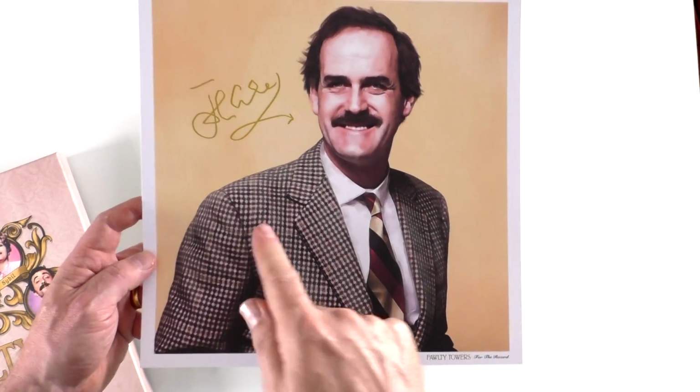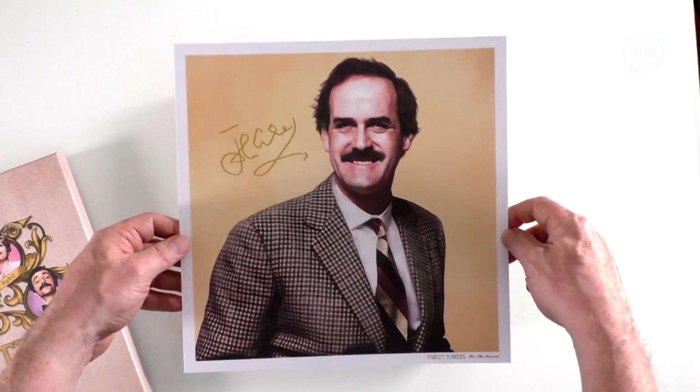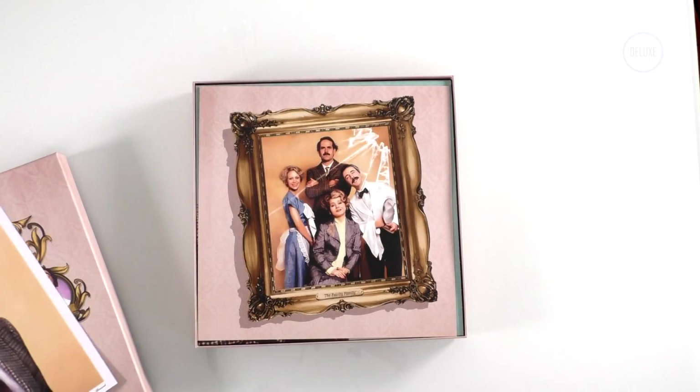There's 1,500 of these box sets, so it's a limited edition, but each of the 1,500 come with the signed prints. And I like the way he signed it as well. He put a bit of effort into it. He's got the little arrow pointing to Basil, so he's not just a squiggle and off you go on to the next one, so that's good. That's the sort of thing that is going to look so good framed in a downstairs toilet or somewhere. Really like that, so that's a good job.